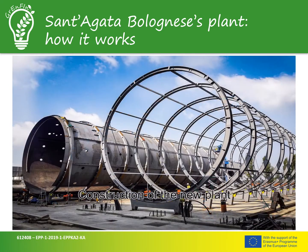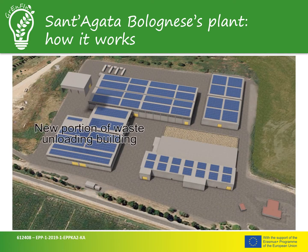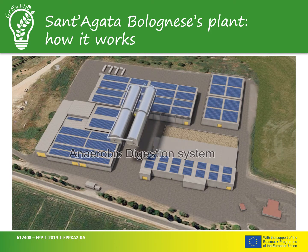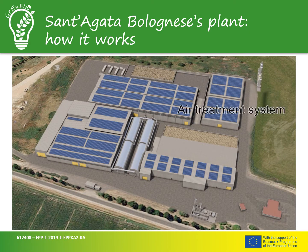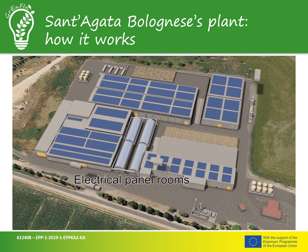The second phase is the construction of the new plant. So in order to increase the capacity of the existing composting plant, we had to build a new portion of waste unloading and a filter building in order to prevent the smell from going out of the plant. We built the anaerobic digestion system, the upgrading system, the new aerobic stabilization building, the air treatment system, all the leach storage tanks over the ground, and some electrical panel rooms.